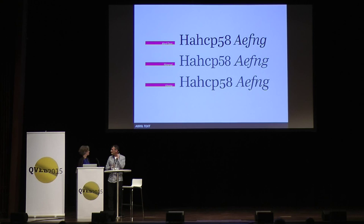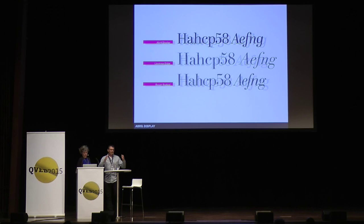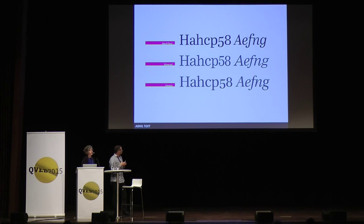The other two are Nimrod and Utopia, which are arguably two of the most successful newspaper fonts out there. It is a very steady-looking typeface, and one of the features is the low contrast, so between the thicks and the thins.